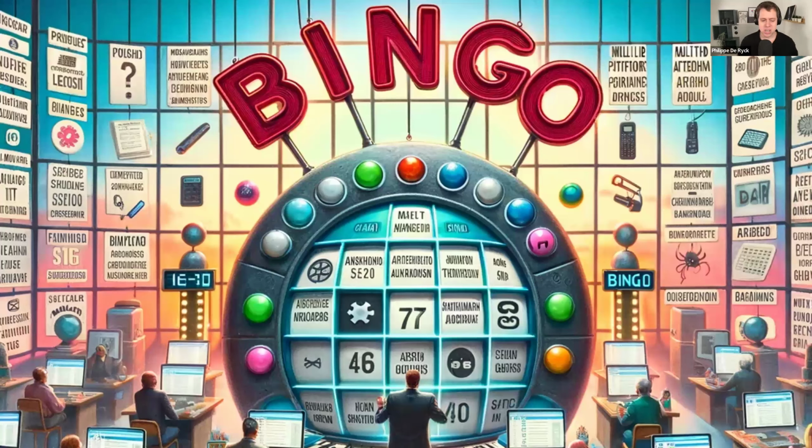With this beautiful image from ChatGPT. So I don't know why it looks very Russian, but that's a different story for a different time.